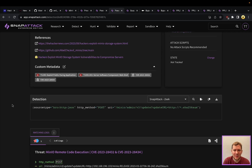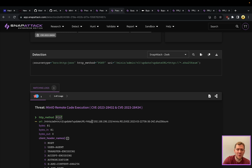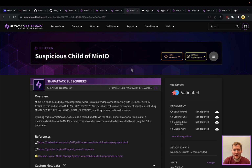That next piece, like we said, is going to be that malicious update. So we can see that POST request to the admin update. And again, you're going to see an update URL where we're going to host that update file, and it's going to pull that down. So we can see what that looks like here. That's that stage 2.